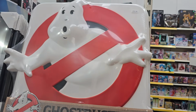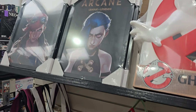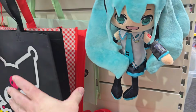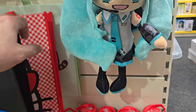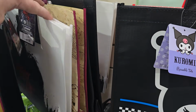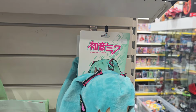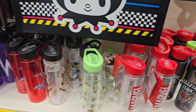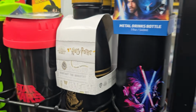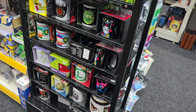That's cool, the Ghostbusters sign. It's an actual proper light. Some Arcane posters. These are cool, these tote bags. They're only £2.50, and they're all good licenses. They're all official things and all that as well. Yeah, I'm going to get more of these in because these have done well. Some Hatsune Miku plushies, some licensed bottles and stuff. And again, more bottles and mugs and stuff here as well.